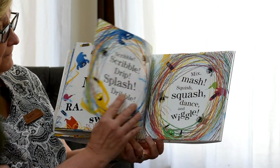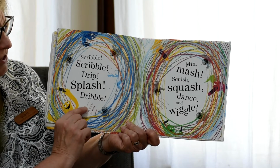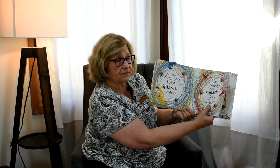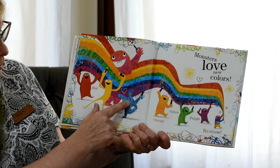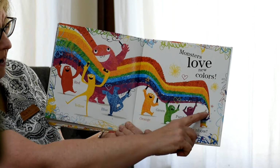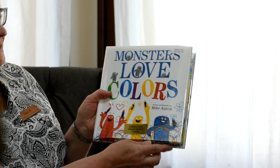Let's find out. They all get together and what do? Say it with me. They scribble, scribble, drip, splash, dribble, mix, mash, squish, squash, dance, and wiggle. And what did they make? They put all those colors together and they made all the colors in the rainbow. We had red monster, yellow monster, blue monster, orange monster, green monster, purple monster. And what color did the little monster turn out? All the colors in the rainbow.